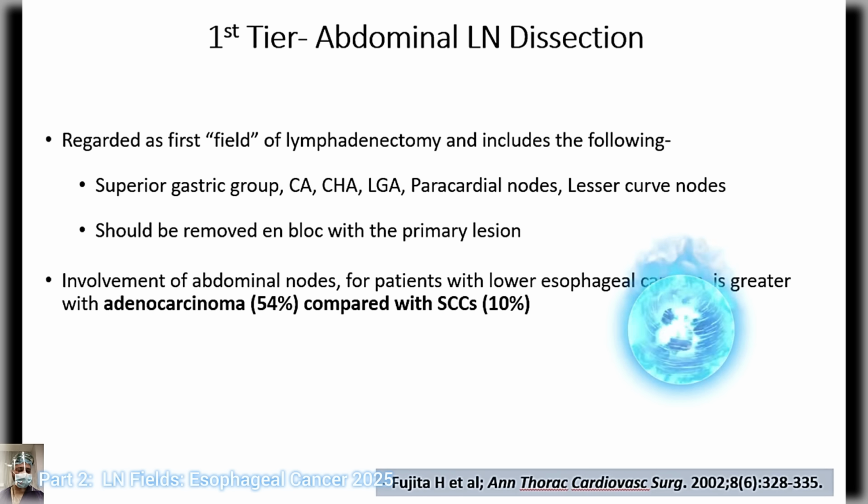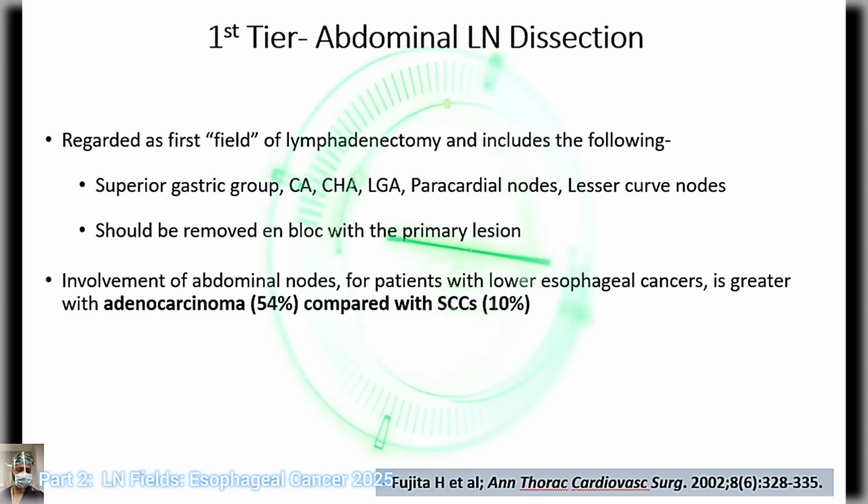So the first tier of abdominal lymph node dissection will be regarded as the first field of lymphadenectomy that includes the following: that is superior gastric groups, celiac axis, common hepatic artery, left gastric artery, paracardial lymph nodes, and lesser curvature nodes. We have to remember these lymph nodes that will be cleared at the first tier for the abdominal lymph node dissection. They should be removed en bloc with the primary lesion. Involvement of abdominal lymph nodes for patients with lower esophageal cancer is greater with adenocarcinoma, 54%, as compared with squamous cell carcinoma, that is 10%.